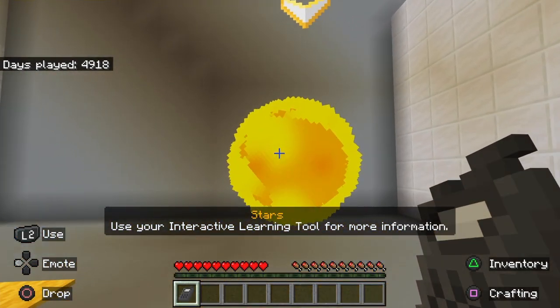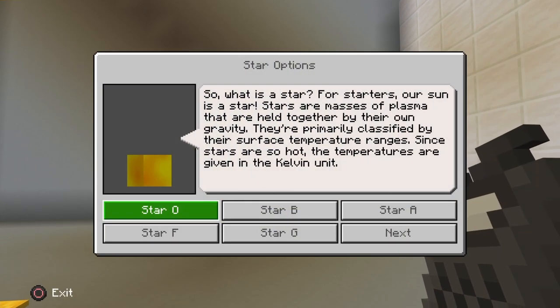Stars. So, what is a star? For starters, our sun is a star. Stars are masses of plasma that are held together by their own gravity. They're primarily classified by their surface temperature ranges. Since stars are so hot, the temperatures are given in the Kelvin unit.